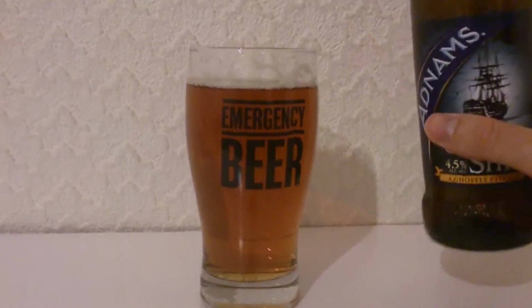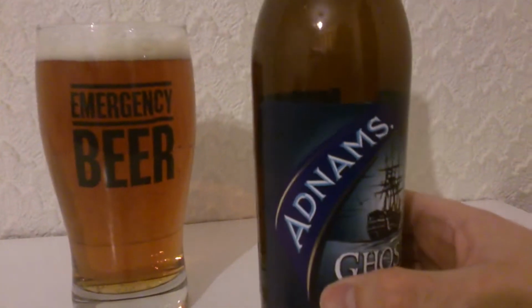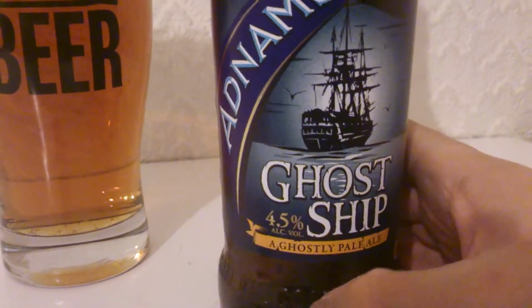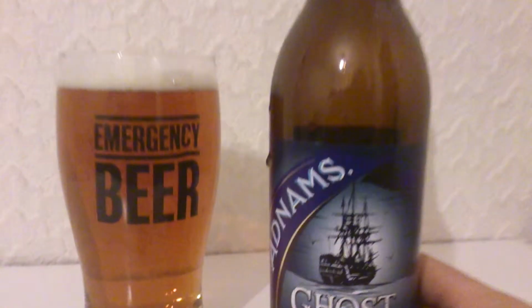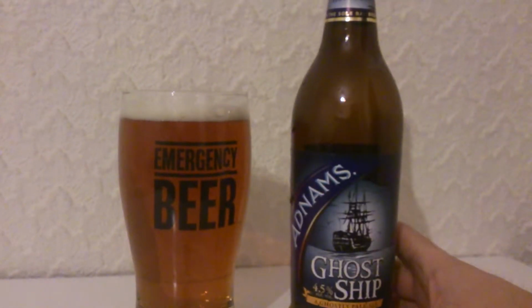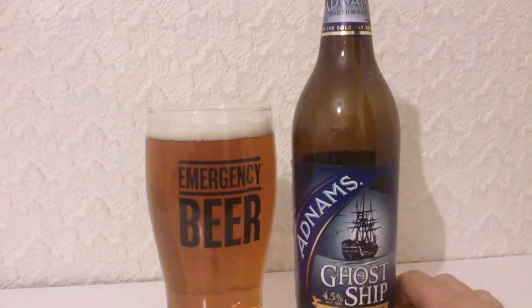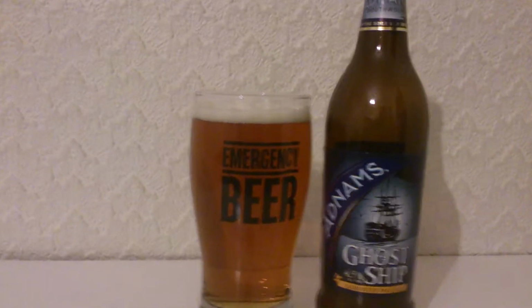Right, so, from England, this is called Ghost Ship. Just give myself a bit of a top up. It is an ale by Adnams, and comes in at 4.5. And it even says there, it's a ghostly pale ale. Now that ship does look quite cool, a bit sinister-y. A 500ml bottle. Now this comes from a place in England called Southwold. So Wold as in W-O-L-D. Anyone who's from England will know exactly where this is.